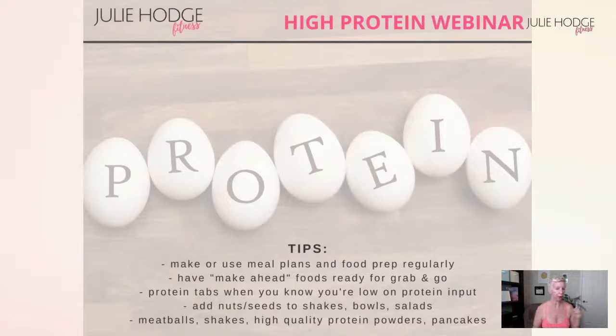Another idea is protein tabs when you're low on protein input. So we all have those days. You haven't prepared, you forgot your food at home, you know you're low on protein, and you know you are when your muscles feel really small, when no matter what you do with your workouts you don't feel like you're seeing the gains, when you are having those cravings and crashes, or when you just know that you have not had enough protein today. So there are things like perfect aminos.